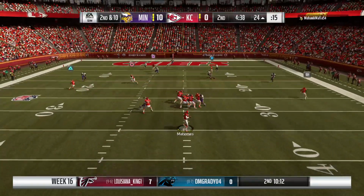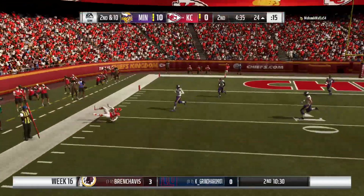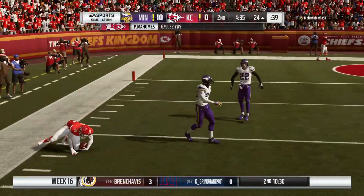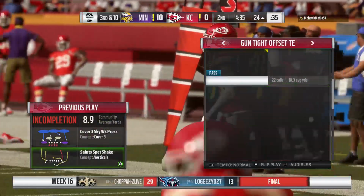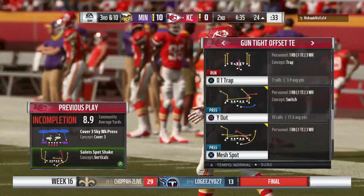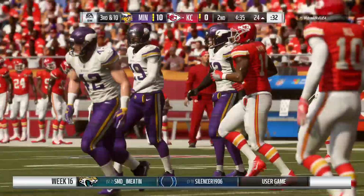Mahomes again here on 2nd and 10. And on the left sideline, he caught it, but out of bounds, according to the head linesman. Incomplete, so the ball a little late getting there, and it's 3rd down. Tapping those toes, he tried to get both in bounds. He could not do it, though.